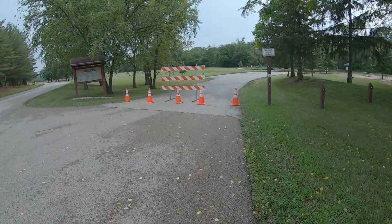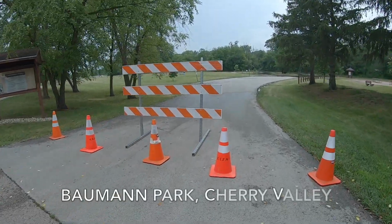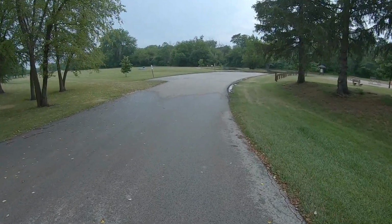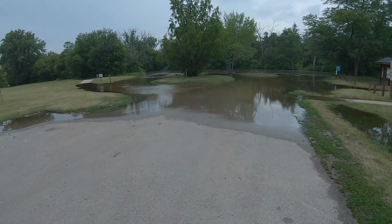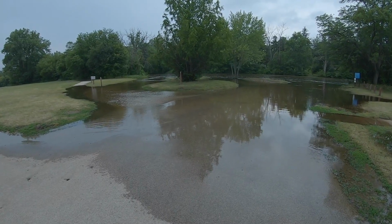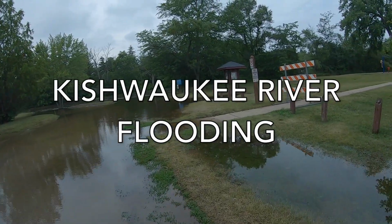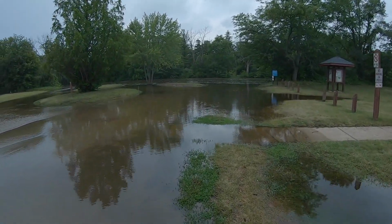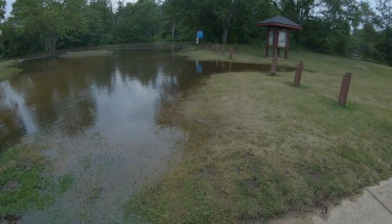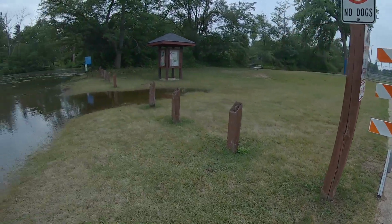So as you approach where the boat ramp is for Baumann Park, you can see this, and I will show you why. Definitely a little flooded. The barricade here too, because they don't want you doing what I'm doing right now.